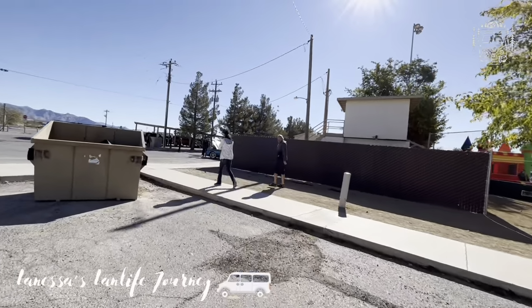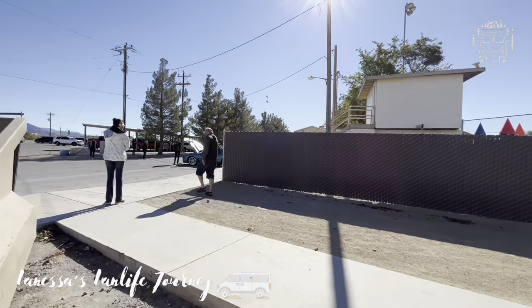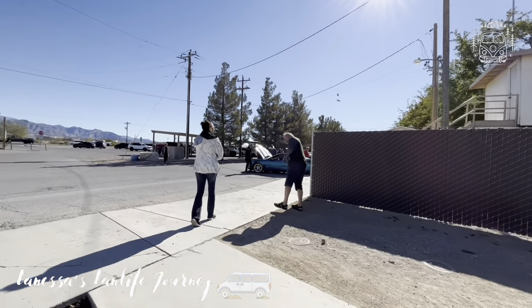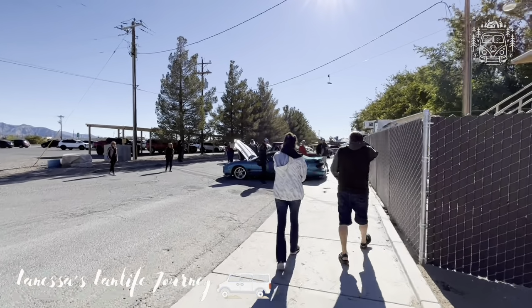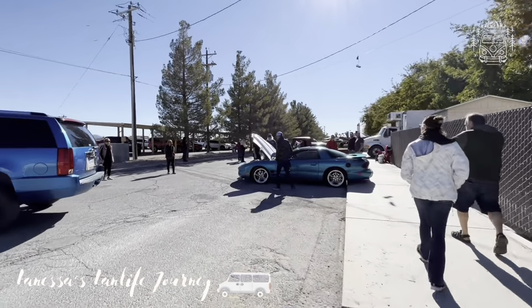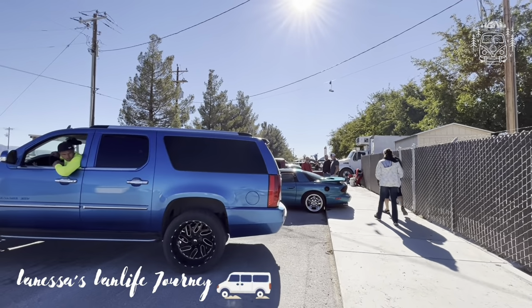Okay, y'all, we're about to watch the cars. Have no idea what we're looking at. He's backing up. I guess he wants to be a part of the lineup.